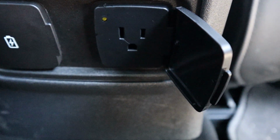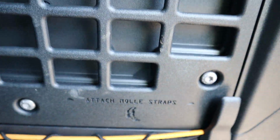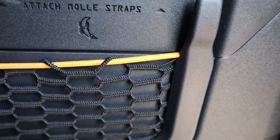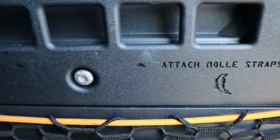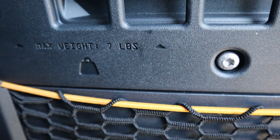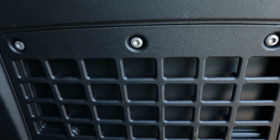Another notable feature of the backseat area on the Ford Bronco Badlands is the MOLLE system, M-O-L-L-E. It stands for Modular Lightweight Load Carrying Equipment, and it's this sort of waffle grate looking thing on the back seats. It's meant to hook little things onto if you need to carry, I don't know, a coffee mug or a magazine for a firearm, something like that.